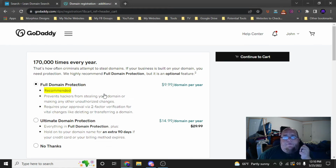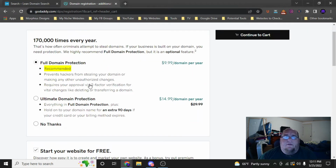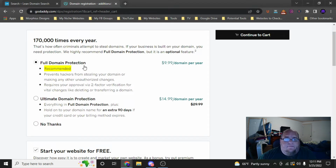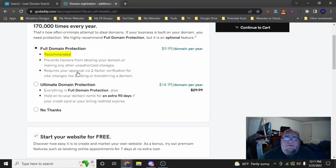All right, so when you get to this screen, once you've found your domain name and put it in your cart, you're going to get some other options. Now, here's where other domain registrants might be better. With domain protection, you have to pay an additional $9.99 per domain per year for full domain protection, where other domain registrants pretty much offer this as a freebie. I don't generally do that. The free domain protection is typically enough for me. That's my preference. I think on this one, I may get this just to be safe, so I'm going to leave that selected. Like I said, other domain registrants sometimes offer this for free.